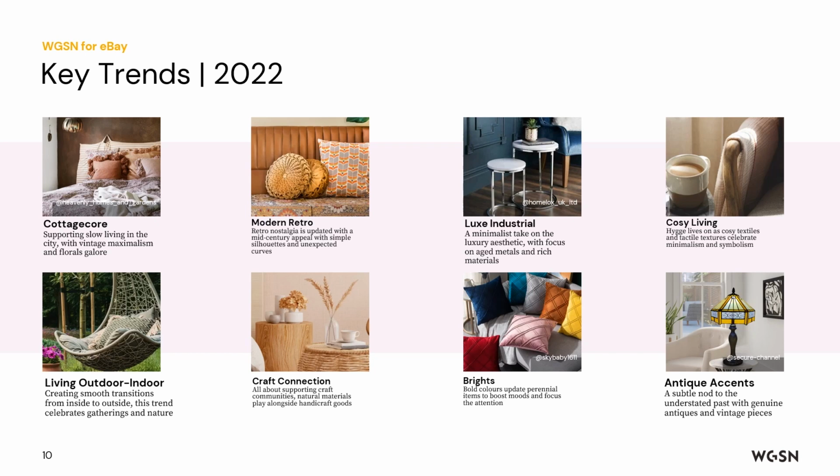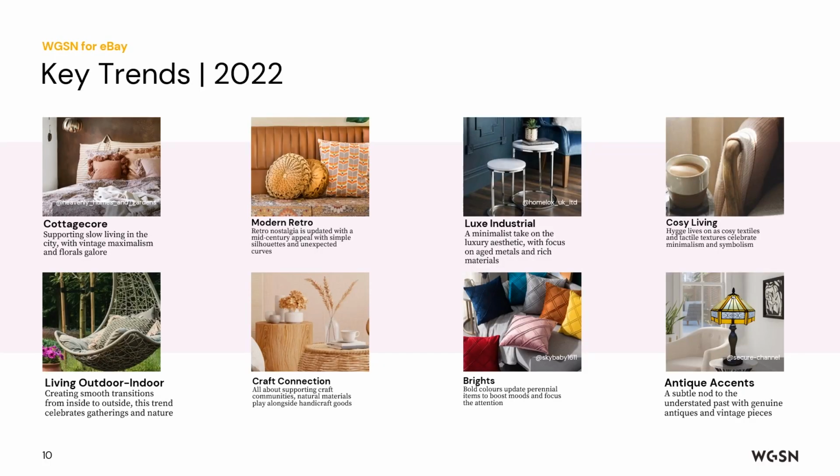Brights, almost our last trend here, of course, fun, playfulness really coming through here, that idea of dopamine maximalism, and having that sense of joy through furnishings. And then finally, antique accents. So this was all about having those vintage and subtle antique accents sitting alongside some of those more modern styles as well.